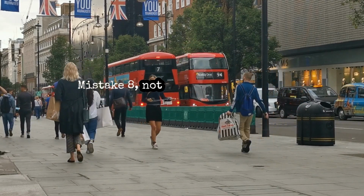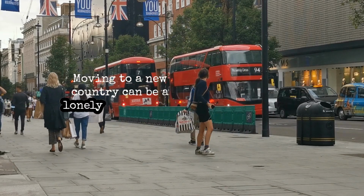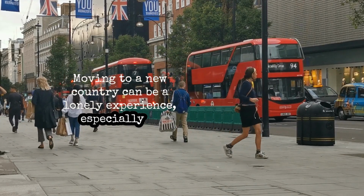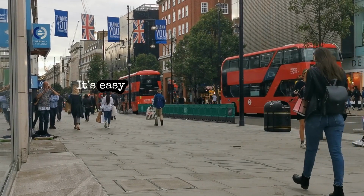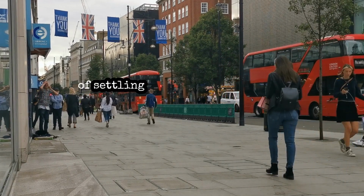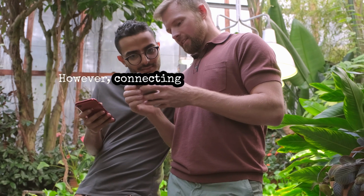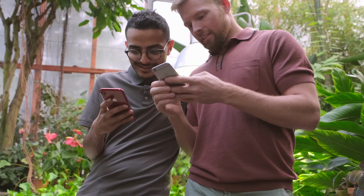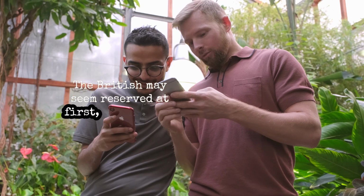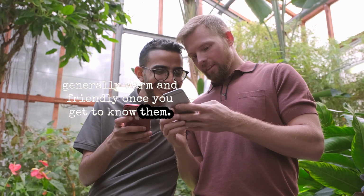Mistake 8. Not building a social network. Moving to a new country can be a lonely experience, especially if you don't make an effort to build relationships. It's easy to get caught up in the logistics of settling in and forget about making new friends. However, connecting with others is key to feeling more at home in the UK. The British may seem reserved at first, but they are generally warm and friendly once you get to know them.